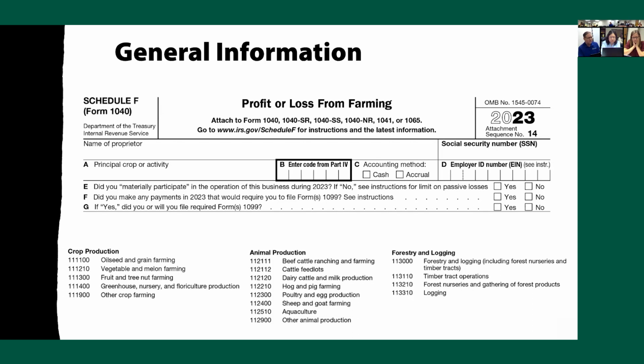On the bottom side of the slide, you can see the different codes for crop production, animal production, also forestry and logging. That helps you identify the code you put in on box B on your income tax form right there. So basically it's just some very general things in there as well.